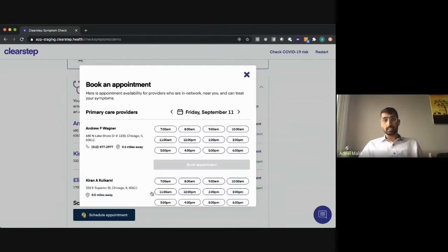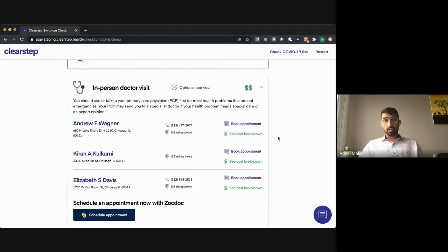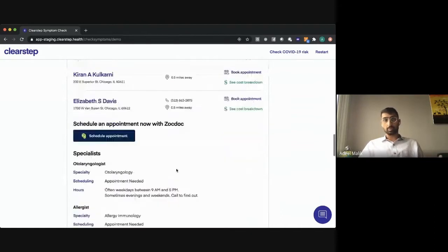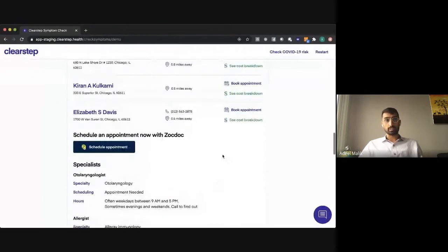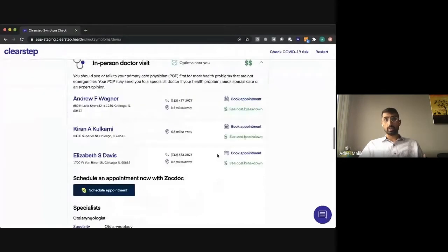And then in the end, integrating with our partner scheduling systems to allow a user to actually book their care. We'll show the user things like specialist options as well, and can again provide some of the same functionality with cost breakdown and scheduling with those as well.